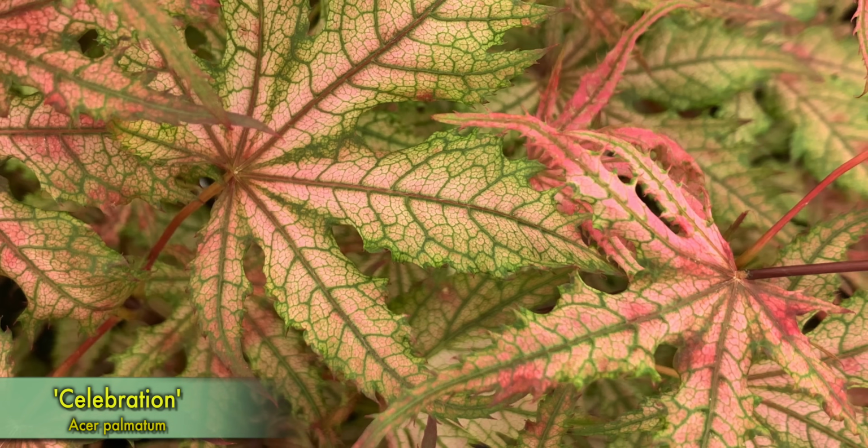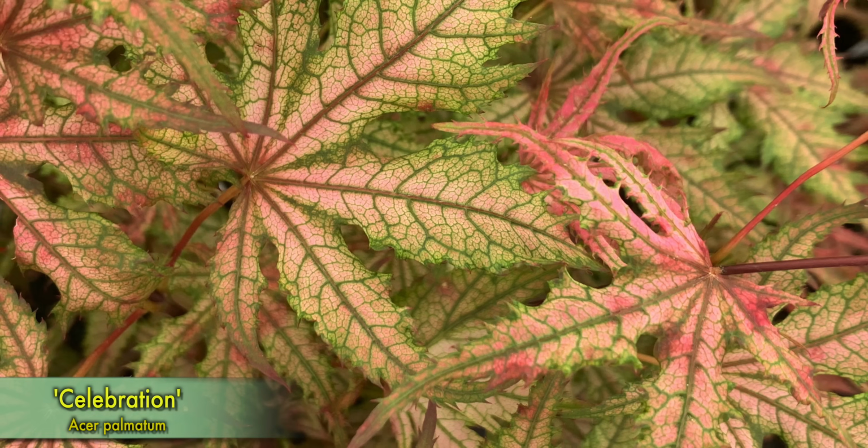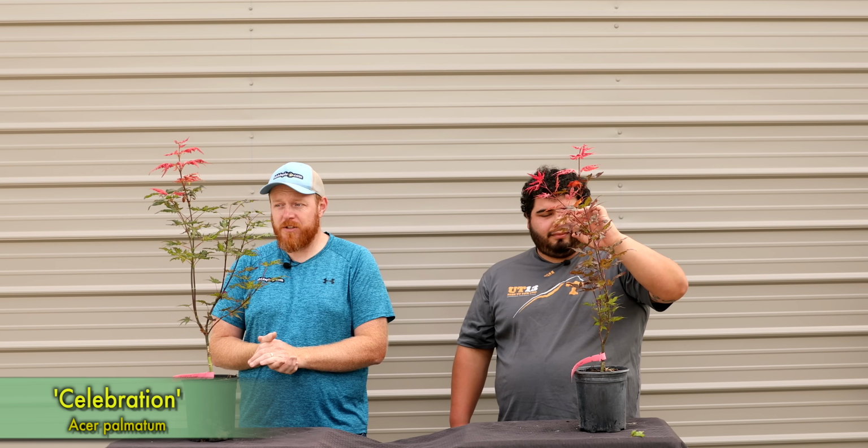It looks so sharp, and on top of that pink and red, it just looks crazy out there, like an alien flower or something like that. It is pretty crazy, and the colors are outrageous. I know Guy Malot came and visited Talon, and he thought Strawberry Spring and Celebration were some of his best introductions to date. The colors are something that's new to the palette of Japanese maples. And that's what makes Celebration so special.